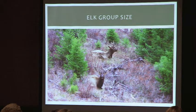And related to our group sizes are these two lovely bachelors who tend to spend most of their time in the fall and winter with other bachelors. And they're really hard to find because they're not in open areas like the rest of the herd. But they also have different foraging needs, and so they're off, risking their safety to get more nutrients because of all of the energy they expended during the rut.